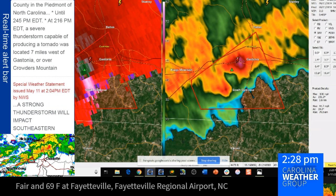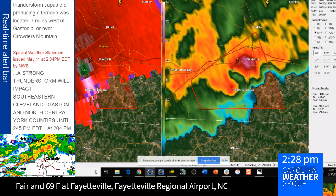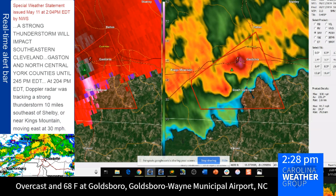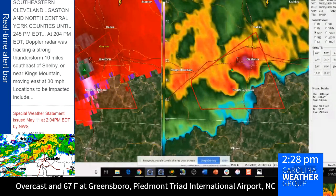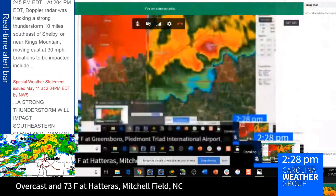And hopefully folks are seeking shelter from this storm. The radar is really impressive here with this rotation. This is probably the best radar images of this storm that I've seen all day, rotation wise. So, again, no confirmation of a tornado on the ground, but at least we are.